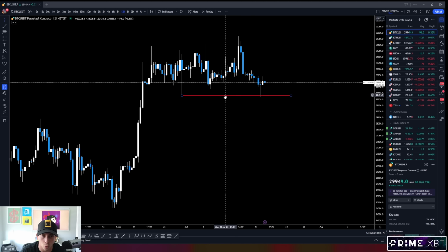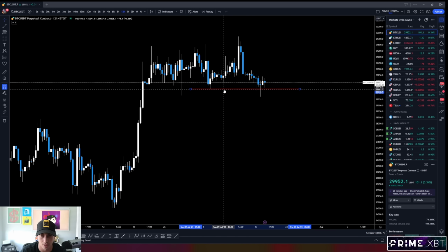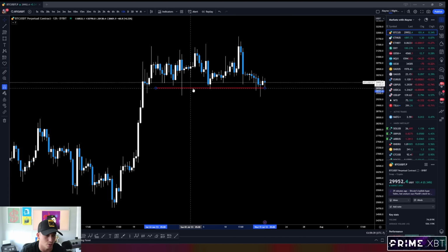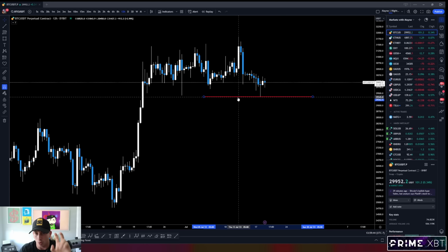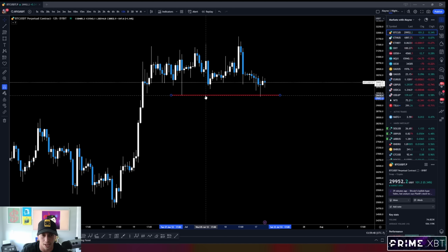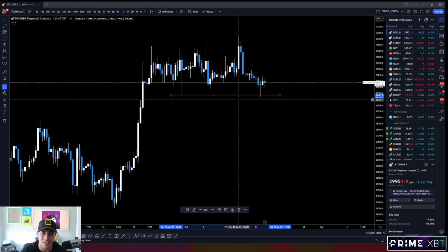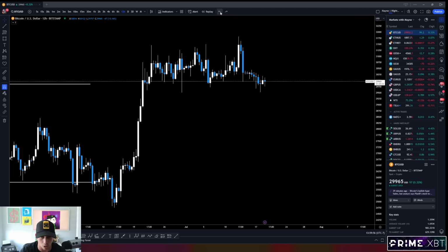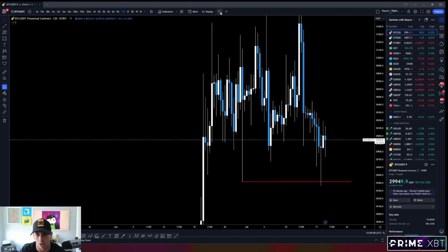A lot of people were waiting for a sweep of this low. We also just got a sweep of Monday's low and of this low here. So to me, it was enough. Basically, everything has wicked below where everyone wanted to long. My concern is a lot of people were waiting for this 29.5 wick, and it didn't wick everywhere. So I'm still sticking with my bias that I want to short, and I'm already short and I want to add to my short on any sort of pump.